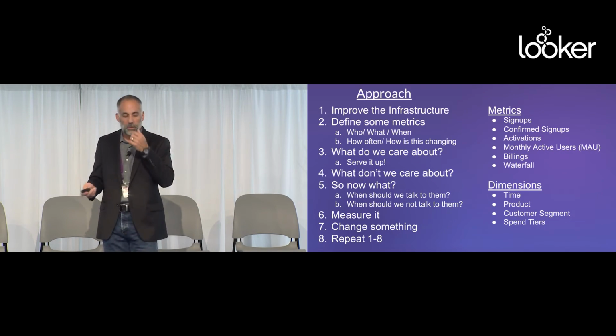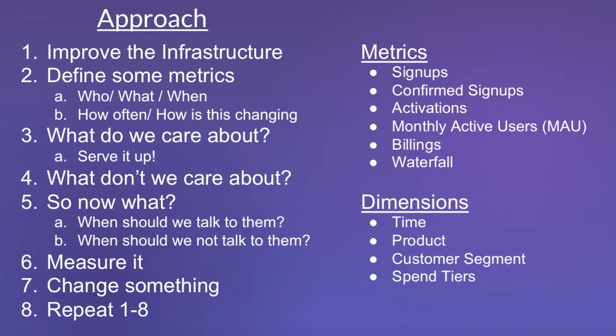So here is the approach that we took. Number one, we spent a lot of time on the infrastructure. By a lot of time, probably a few months. And then we decided what metrics we wanted to track, and came up with a common definition. And this is really important. This is my first lesson learned, don't do it our way. Number three and number four. Number four, what we don't care about, it's important to discuss what we do care about.